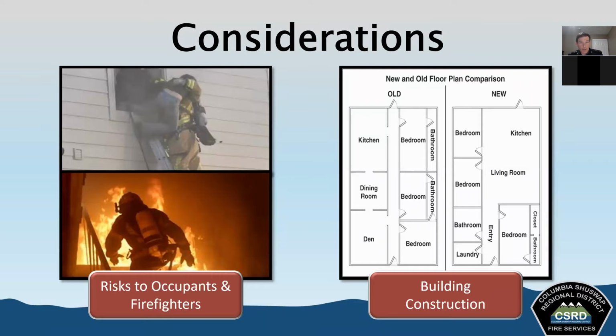So we've got a smaller area to work on, and a much bigger structure to deal with. And what that does, by decreasing the size of the lot, it reduces our access in some ways, and it can also increase the potential for exposure risks, meaning the adjacent houses and other things that are close by on the property. Maybe that propane tank is a bit closer than it would have been in the past, or other flammable things in the yard. So understanding that part of building construction is important.